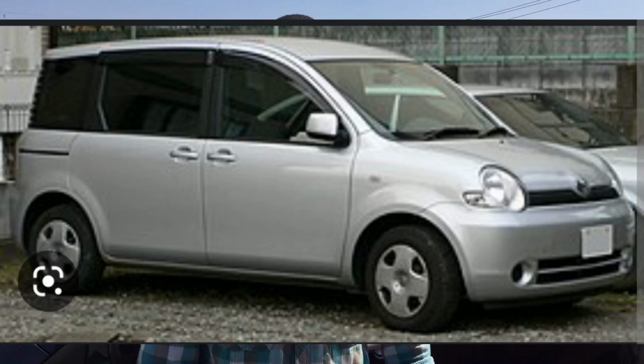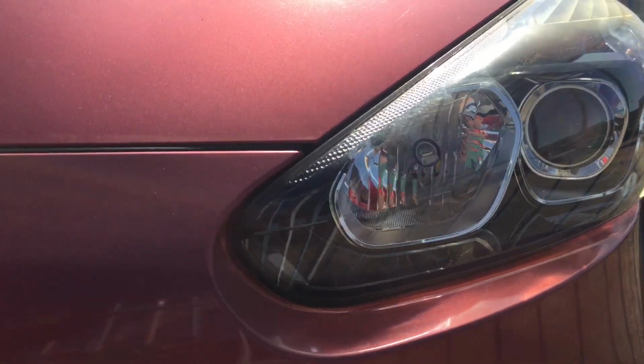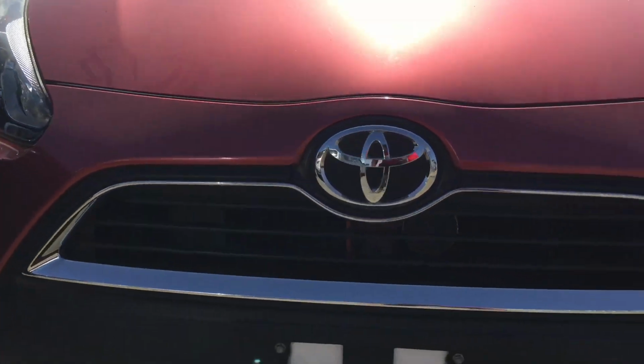The first generation's body used to be boxy, and it looked like a car for a lady, not sporty, and the engine was not performing that well. But let's look at the Toyota Sienta, the second generation model, and see if it will have a change.